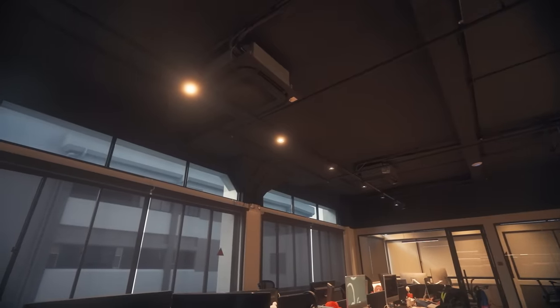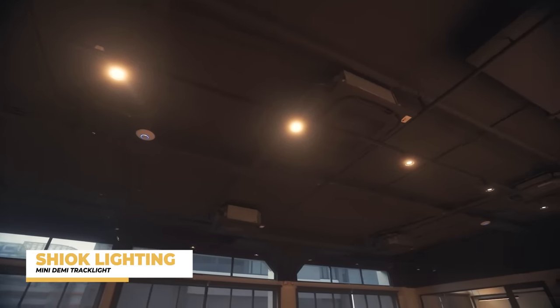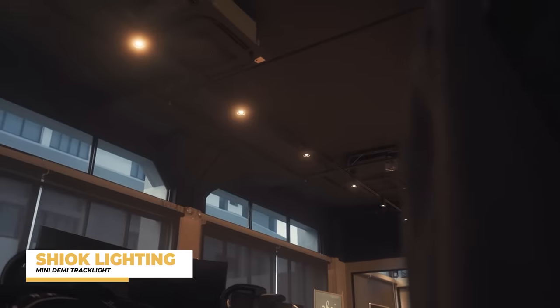So this is the mini demi-track lights. We got it from Shiok Lighting, which by the way, the price will surprise you. It's actually very, very affordable. Some might say, very shiok. For the individual track bulb, they have this glow of which, when you look at it, it looks like there's a halo. The mood lighting, like the yellow lighting, actually feels a lot more conducive and makes you want to work a bit longer. Now I know why already.